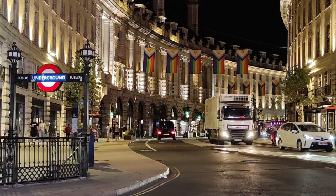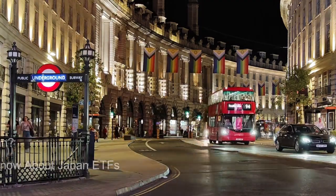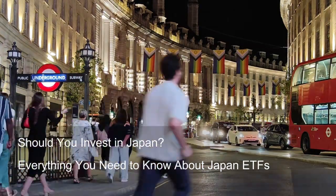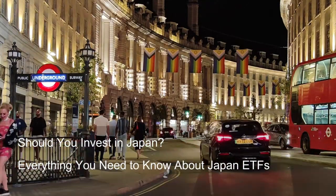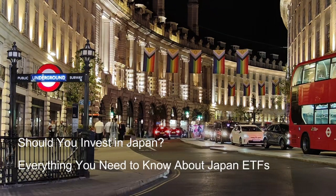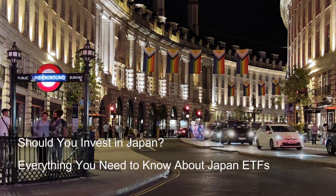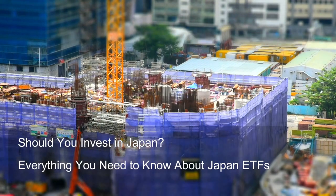Sustainability clean energy. These ETFs target companies developing or utilizing clean energy technologies, or those with strong environmental, social, and governance (ESG) practices. Healthcare innovation. These ETFs focus on Japanese companies involved in areas like pharmaceuticals, medical devices, and biotechnology, aiming to benefit from advancements in healthcare. Benefits of thematic Japan ETFs.